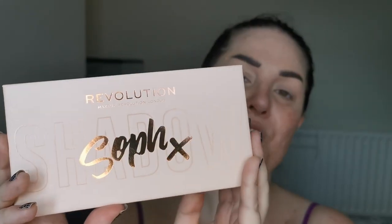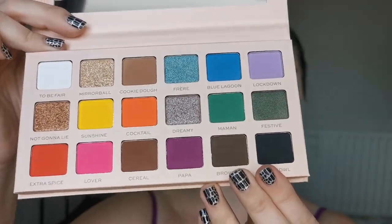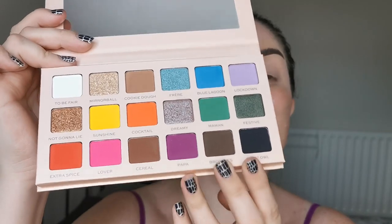So, the eyeshadow palette I'm going in with is the Revolution and Soph, the new Super Spice. I'm a little late to filming with it, but that's okay. Really love the color story. I haven't tried the first two. My daughter actually owns all of the ones that Soph did with Revolution, so depending on how this goes, I may have to borrow them. Let's just wait and see.